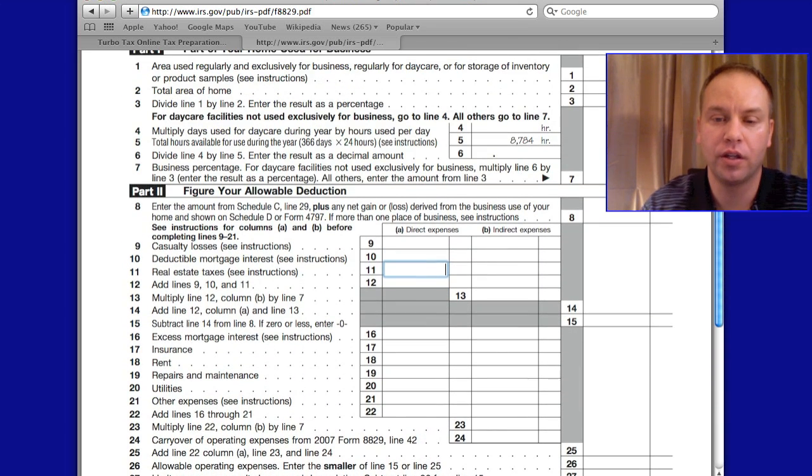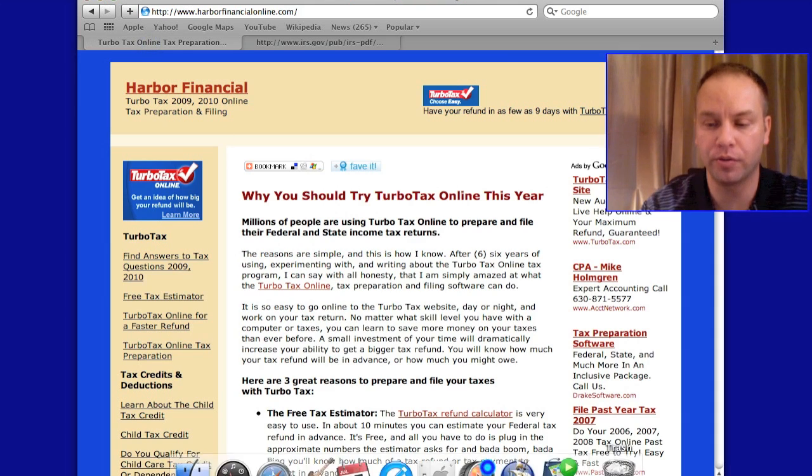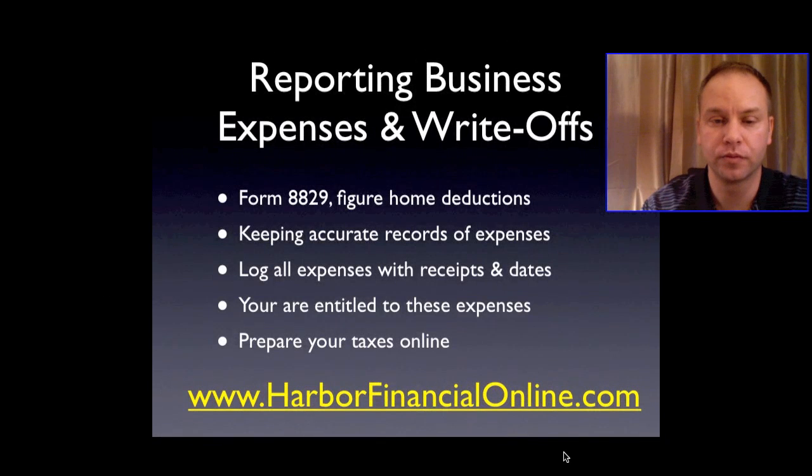Now, if you prepare the return online, it's going to ask all these questions that we have here in these boxes, and it's going to automatically fill out this form and attach it to your 1040. So that's why I recommend doing the return online if you can, because honestly, if you try to do this form by yourself, you're probably going to make some mistakes. So I wouldn't recommend trying to go about this on your own. So again, the 8829 gets attached to your regular 1040. So I'm going to bring up the video and we'll get back to this.